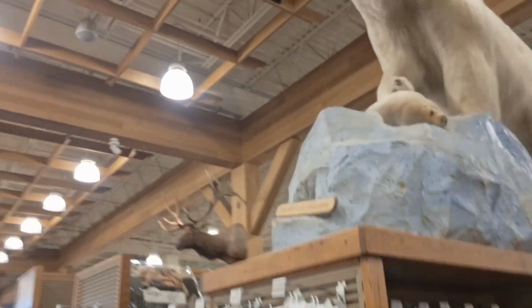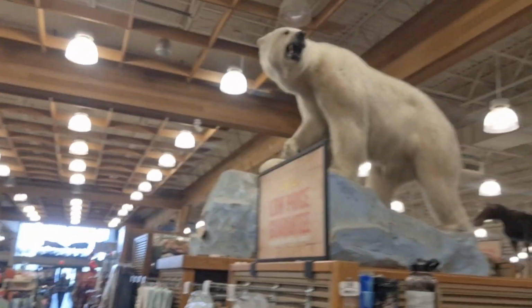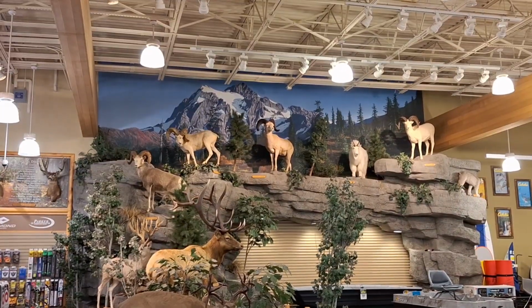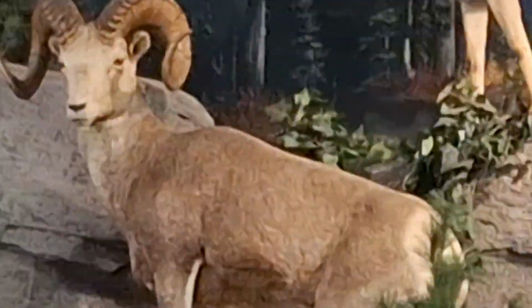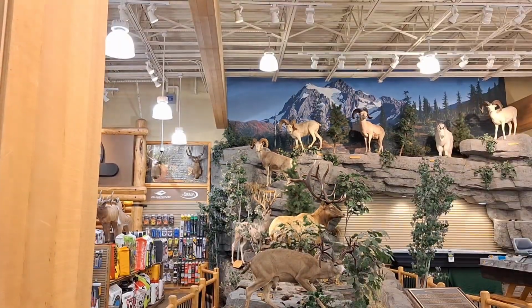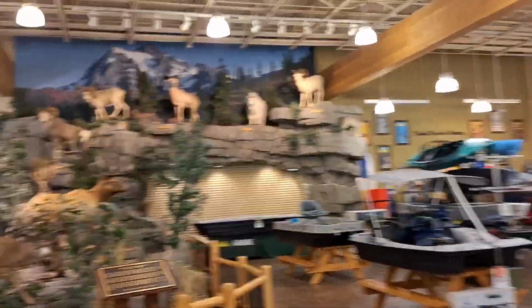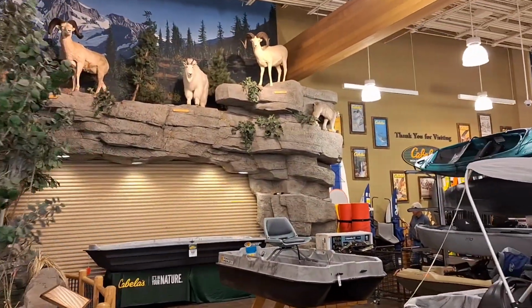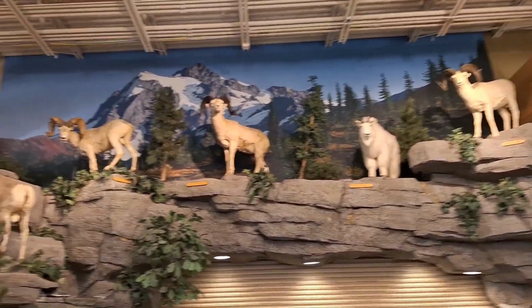Okay, so since I'm up here in the Great Northwest, I figure I gotta check out the Cabela's up here. It's not Bass Pro up here, it's still Cabela's. So it's a little different up here. Yeah, they got polar bears and moose and elk, and mountain goats, stuff like that. Pretty cool. And I'm curious, they have an aquarium. I haven't seen an aquarium, but they got some pretty cool mounts.